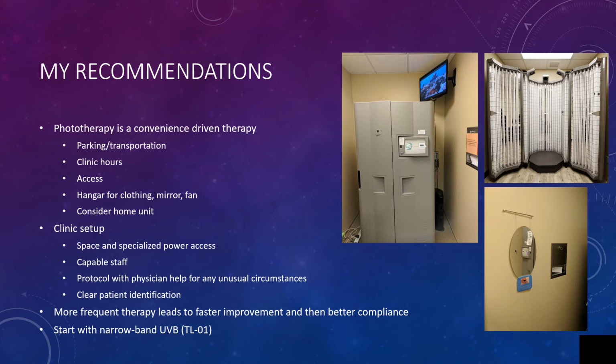It's great if you can think about your clinic setup ahead of time, to have specialized space for the phototherapy unit so that you don't have to take up a clinic room to use it. And many of these units require specialized power access installed by an electrician. You need capable staff who can follow your protocol and then can seek physician help for any unusual circumstances. So for an individual patient on routine protocol, the staff can provide the treatment by themselves, but if there were any kind of problem or major disruption to the therapy, know when to seek help from the physician to make sure the patient's getting the right dose.